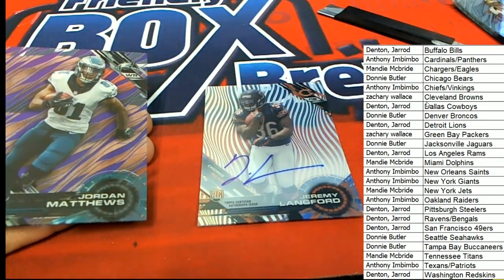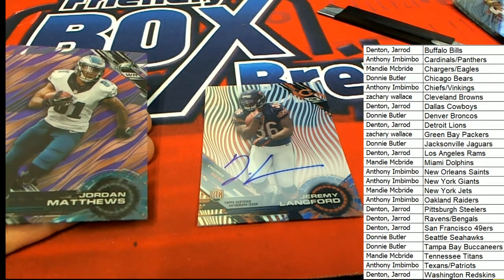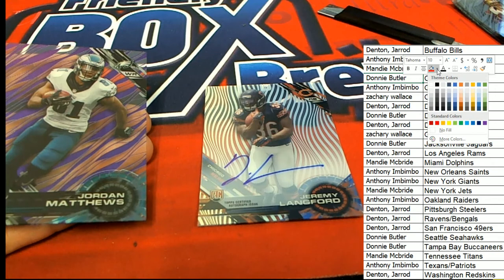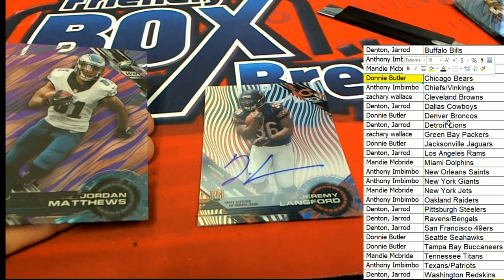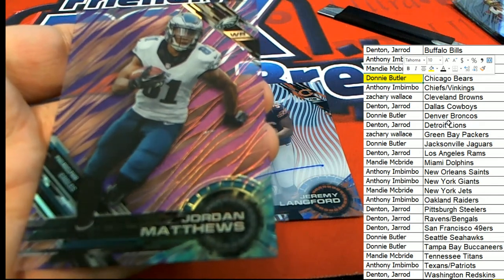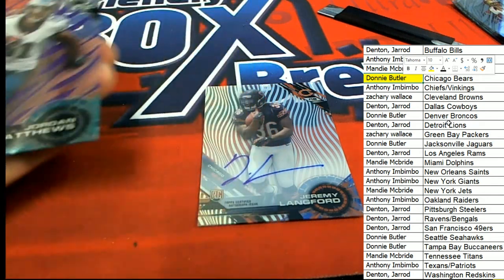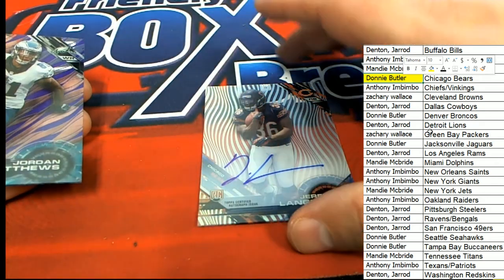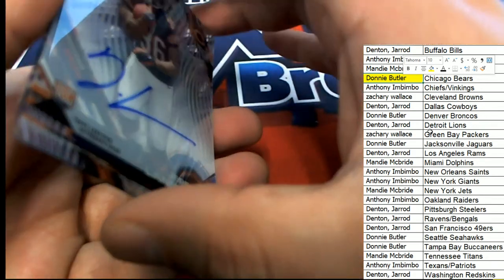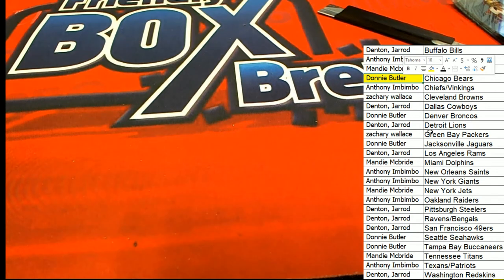And congratulations to the Bears owner, Chicago, Donnie B, picking up the Langford rookie auto and a Jordan Matthews parallel for the Philadelphia Eagles owner. Nice going. Congratulations. A couple of nice ones coming out.